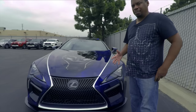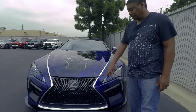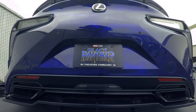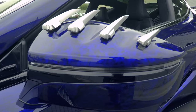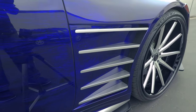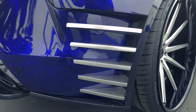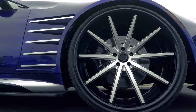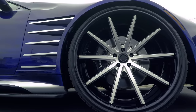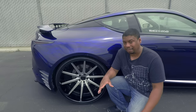When it comes to exterior body modifications, there isn't a whole lot done, but it's all done in the right places. There's a subtle front lip, a rear diffuser, and to tie the theme in, there are panther claws on the side view mirrors and panther claw-like streaks on the front fender vents and in the rear. At each of the four corners is a set of custom 22-inch Lexani wheels wrapped in Lionheart rubber, which is so thin, I'm pretty sure the Black Panther can feel it every time he runs over a leaf.